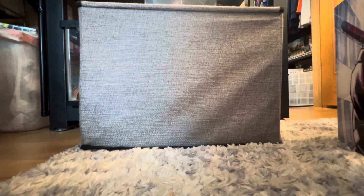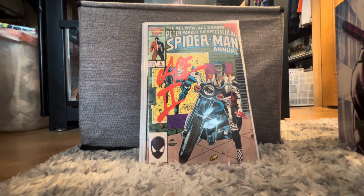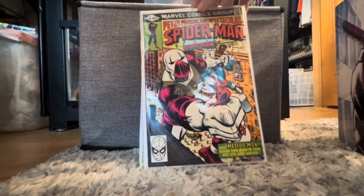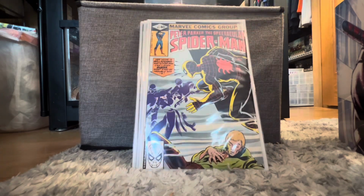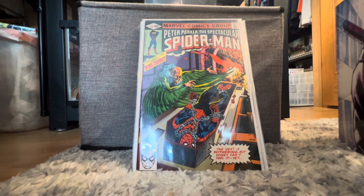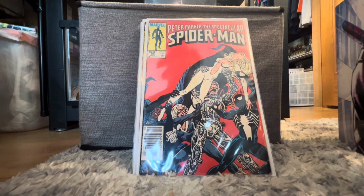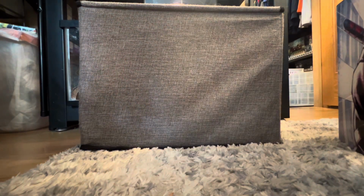Alright, so now we got a whole bunch of Peter Parker, the Spectacular Spider-Mans. We got Double Size Annual number 5, the Annual number 6. Alright, we got issue 40, which I think I have, but it was in pretty good grade. There's just one fold up there, but other than that, it's pretty good. Issue 41, 42, 43, 45, 80, 95, 97, 105, and 114. A lot of Peter Parker Spectacular Spider-Mans. Really happy to get those. They're not very valuable and they're not expensive to get, but I like adding those to the collection.